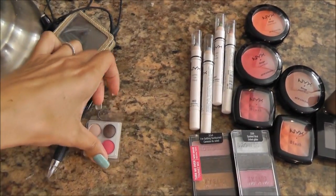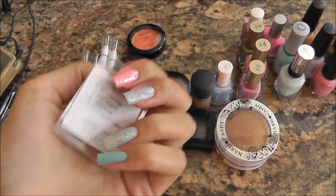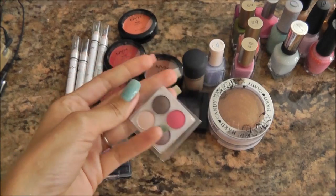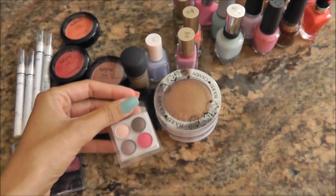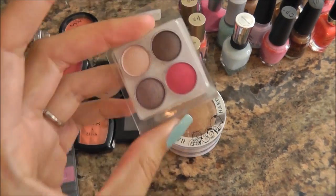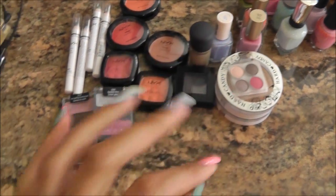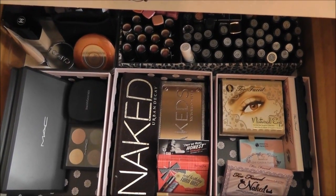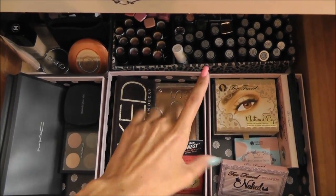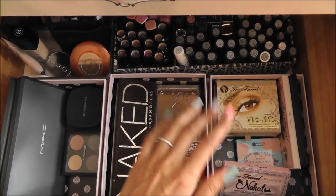Oh, and this is just another little sampler from Coastal Scents. They sent that with, what did they send me? Oh, I had ordered mica pigments. So again, I see little bits of makeup sneaking in, little samples sneaking back in. Nope, can't have that. In this drawer, oh, lipsticks. Do I have time to do lipsticks in this video? I don't know. That might have to be the next one.